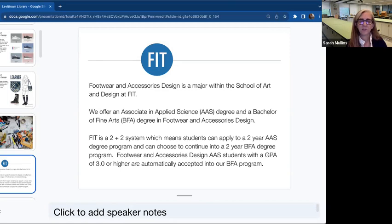If you come into the AAS and you earn a 3.0 or higher GPA, grade point average, then you're automatically accepted into our BFA. So it's not high pressure to be able to continue into the BFA, but it is an interesting system, and you actually earn 2 degrees. So even if you stay in one area like ours and one major for both degrees, you will still earn those 2 degrees. Some students do 2 years in one area and 2 years in another.